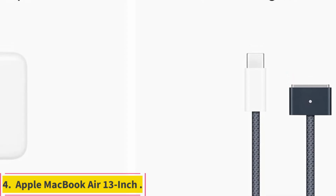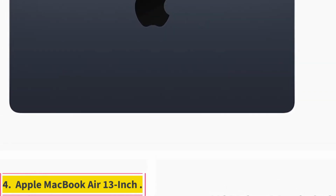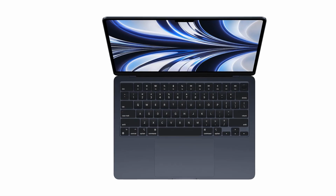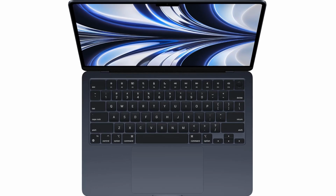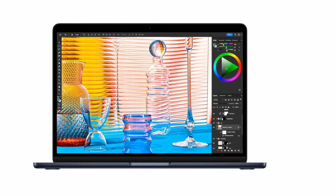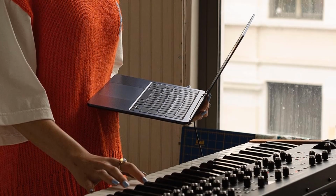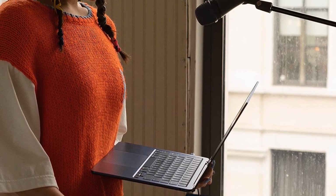Number 4. Apple MacBook Air 13-inch. The Apple MacBook Air 13-inch M2 builds on the success of the M1 generation Air with greater performance and a bright 500 nits, 2K display. It's not quite as powerful as the newer M3 MacBook Pro models, but it is still very nippy, and with close to 20 hours of battery life, you can program on this laptop all day and night without it running low on charge.